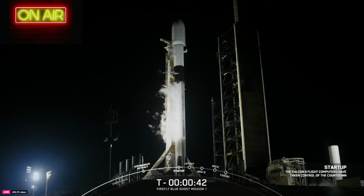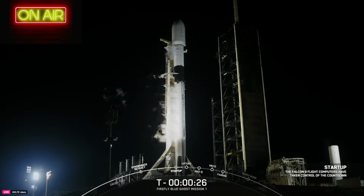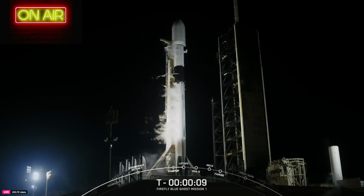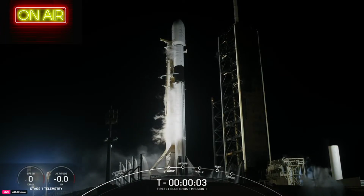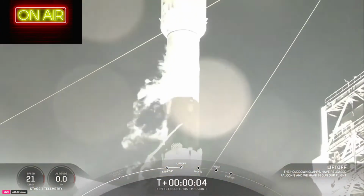LD, go for launch. And great news, we are go for launch, so let's watch as Falcon 9 takes our 2 lunar payloads out to space. T-minus 30 seconds. T-minus 15. 10, 9, 8, 7, 6, 5, 4, 3, 2, 1. Ignition. And liftoff. Go Firefly, go iSpace, go Falcon.